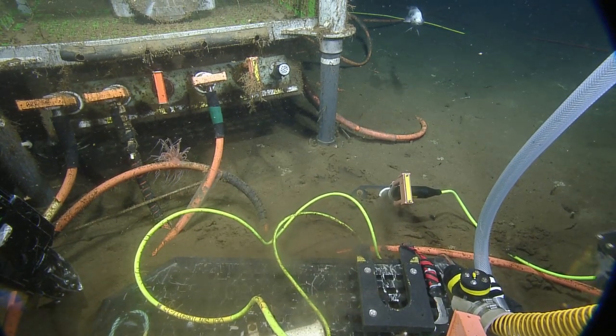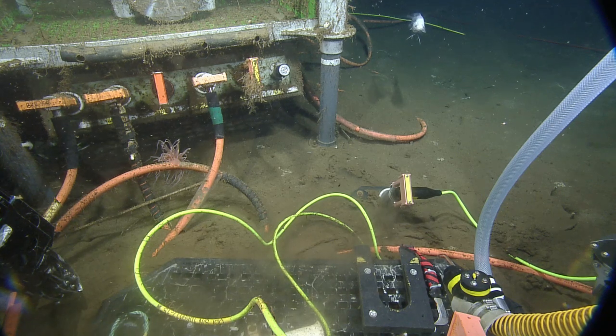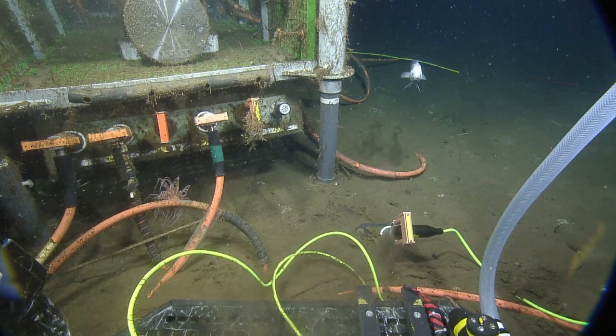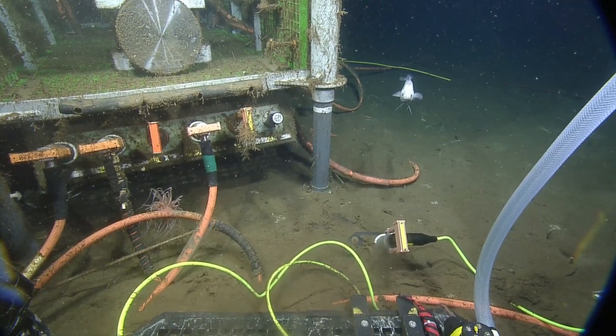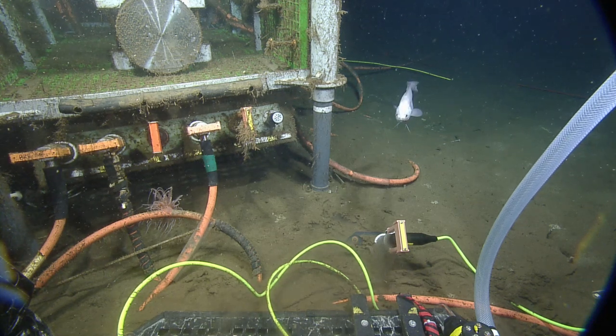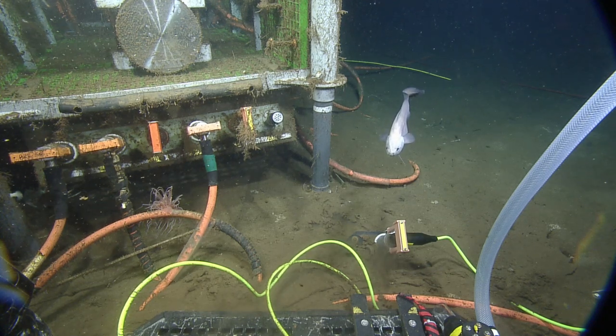Arm is stowed, hand secure. If we need it, I'll bring it out again. What do you want to do now? I think let's come up, see if that cable's clear, and then just get out of the way. Look at that fish. Oh, the other CTD is there. Yeah, it's still on there, and it's tucked in tight, so I would leave it alone.